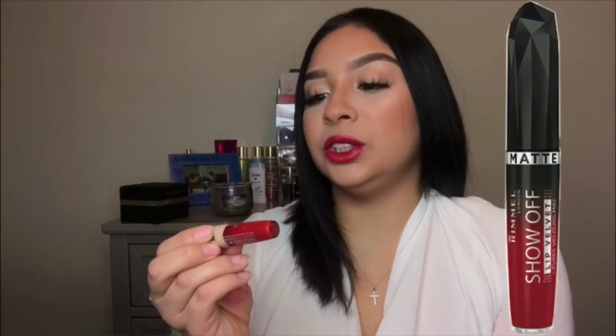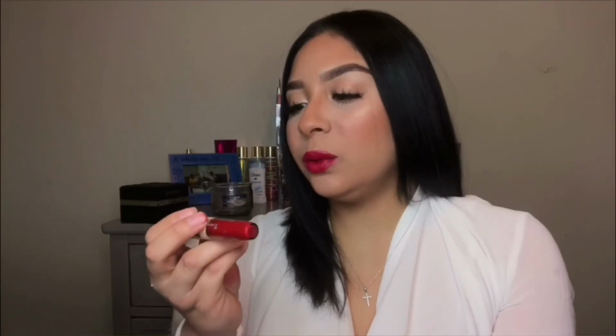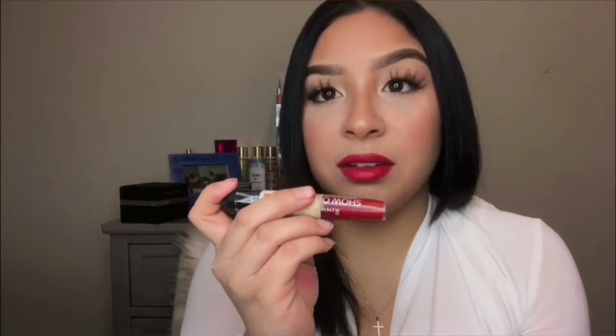Alright, you guys, this is the look in a red lip, and for the lips I use the Rimmel London Show Off Lip Velvet. Don't know what shade this is because, oh, Burning Lava. This is it. I want to amp up the look a little bit and make it a little more Christmassy, since Christmas is around the corner. And what is Christmas without a bold red lip, right? So yeah, this is the completed no makeup look. No makeup look, right?